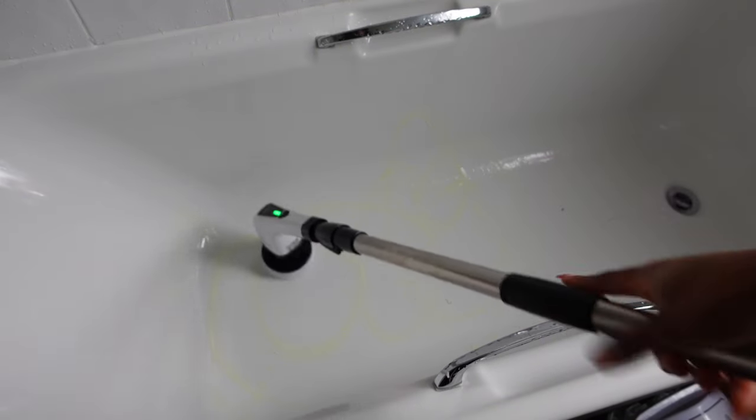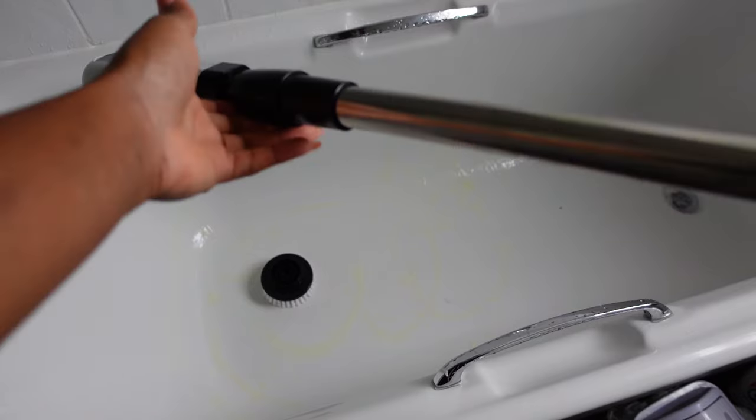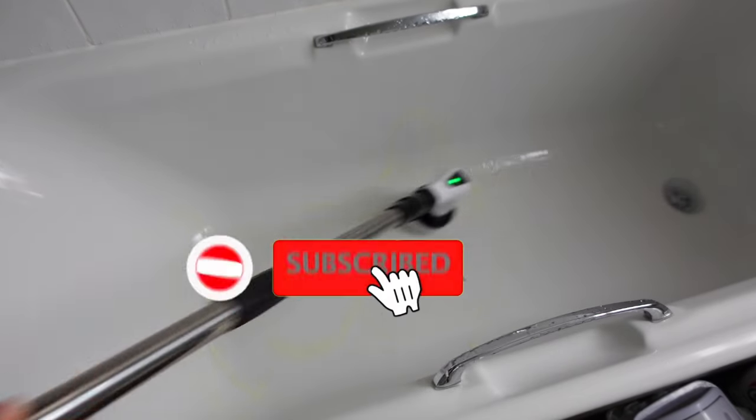Now it's time to do some cleaning up. I'm washing the tub there with my magic brush, getting all of the... Oh! Okay, let's try that again.